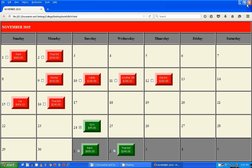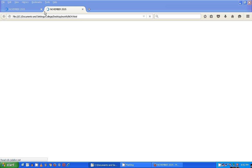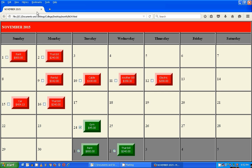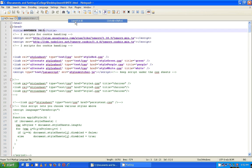And if I completely close out of the browser, go back in my Notepad++ and relaunch it completely again. That's going to take a second. Here we go. It saved the state of these three that I selected. So Firefox gives me persistent state. Let's see what else. Opera doesn't. Firefox does. Let's try Internet Explorer.